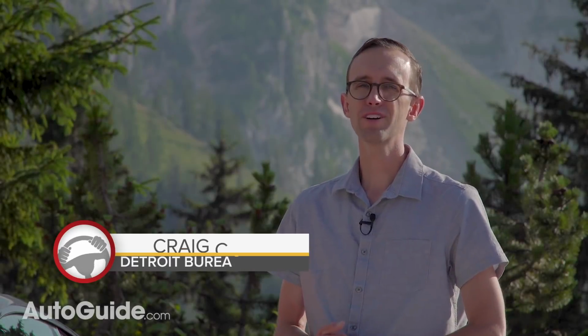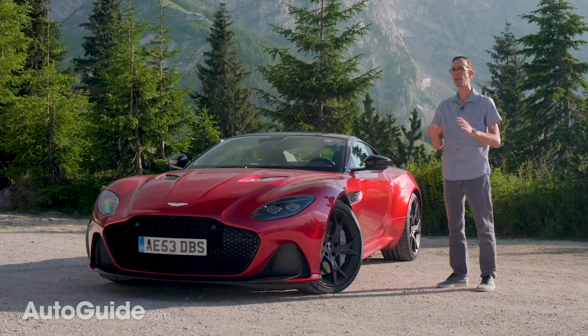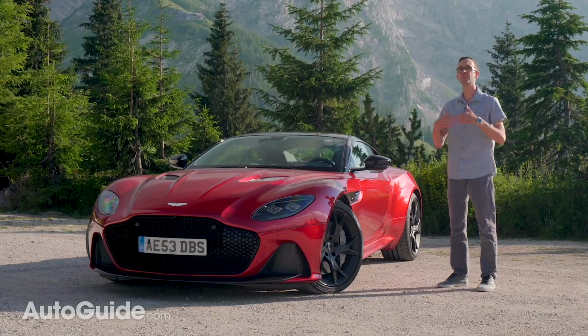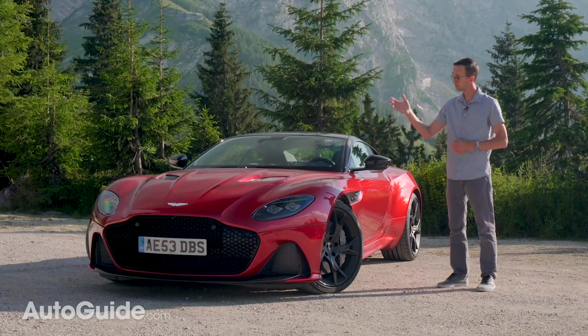Once again, Aston Martin has revived a famous nameplate, melding it with the latest in 21st century engineering to create a brand new Halo model. Now, if their DB11 AMR simply isn't fast enough, well, you might consider getting one of these instead.